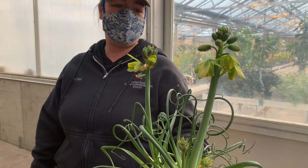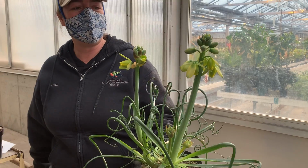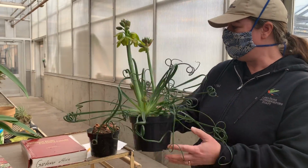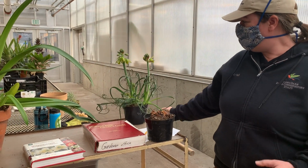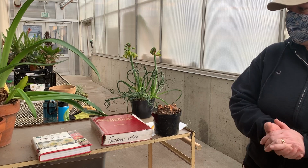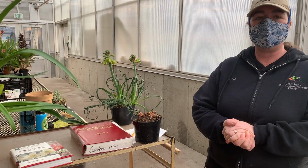We have another South African bulb in our winter show as well, called Veltheimia, that's starting to bloom right now. So those are some of my sneak peeks at other bulbs, but again, it's all about tulips and daffodils right now because those are going into our spring show, one of the most anticipated shows here at Como.